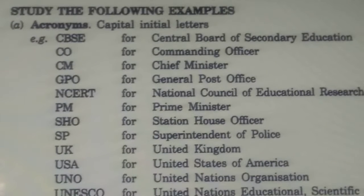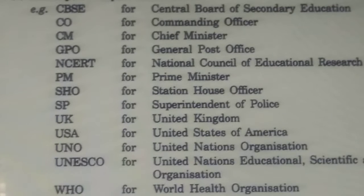Examples of acronyms: CBSE, GPO, General Post Office. These are all acronyms. USA, UNO, UNESCO, SHO, Station House Officer. Go through it very carefully.